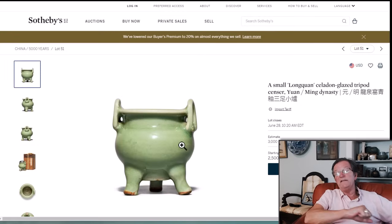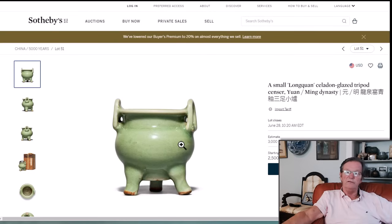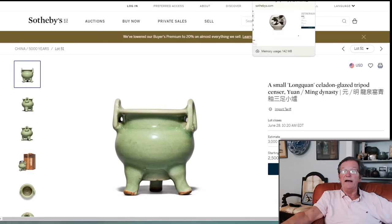So it's one of these things. If you wanted a later Song example in this quality and color, and sort of in this shape, that rounded sort of cauldron shape, they're a little different than this. It would be much more expensive. It would probably be 20, 30, 40,000. This one, $3,000 to $5,000. So again, a nice example.